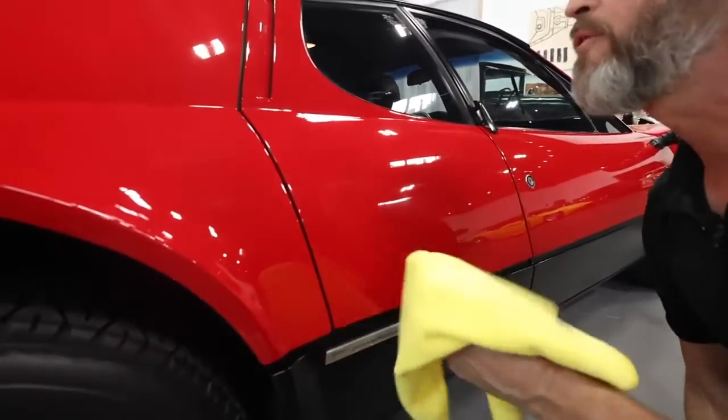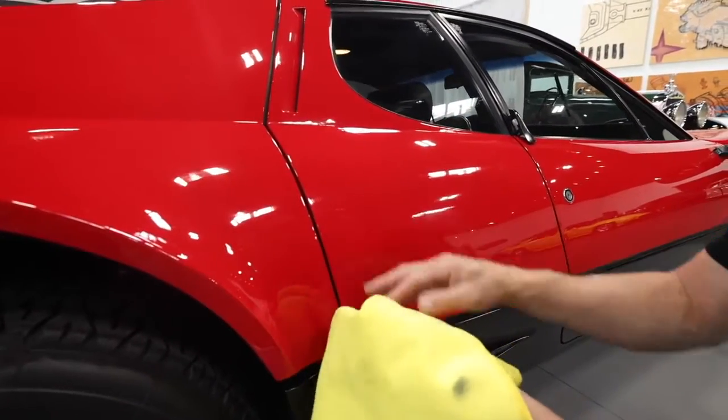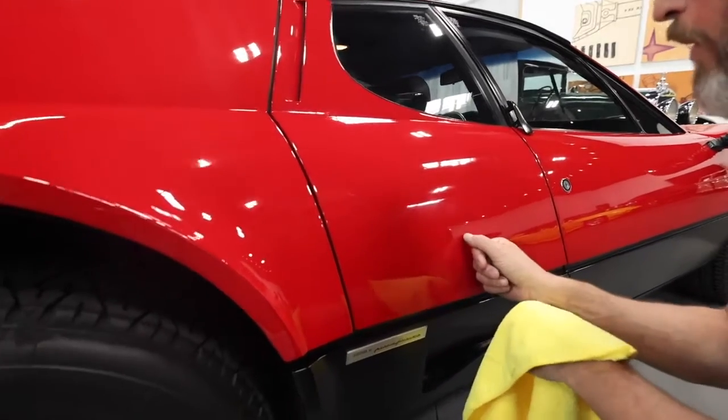All right, moving forward. This juncture here, where the rear bonnet meets the car, it's all really, really nice shape. Ooh, small little chip right there.